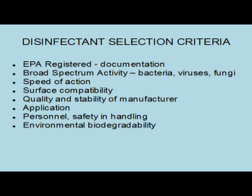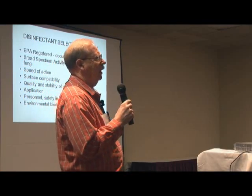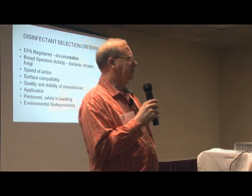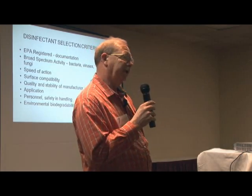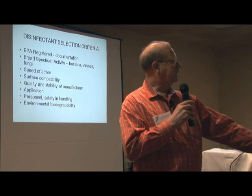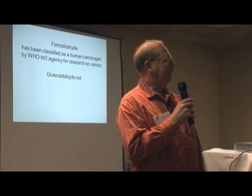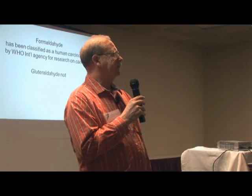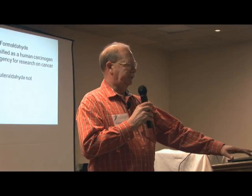Some of the selection criteria. Is it EPA registered, with the documentation from them? Is it a broad spectrum? Does it cover bacteria, viruses, and the fungus? How quick does it work? Surface compatibility, quality and stability of the manufacturer, the application, which basically again is does it foam or can you put it on by fogging it, thermal fogging it, the personal safety and handling, and again the biodegradability. Formaldehyde has been classified as a human carcinogen by the World Health Organization Agency for Research on Cancer. Glutaraldehyde hasn't. That might be a factor in when you choose to use it or not.